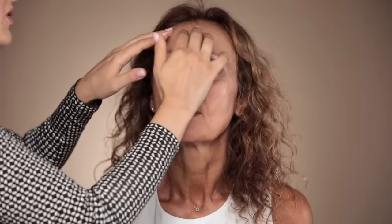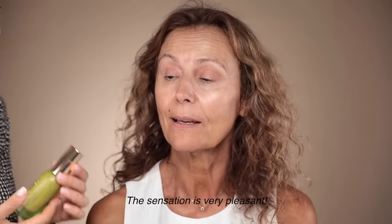Okay, the serum feels so incredibly nice on her skin, almost like a moisturizer. It does not feel like a serum. Typically, serums are humectants, meaning that they keep the water in your skin, but they're not necessarily hydrating. That's why after serum, we use moisturizers. But this serum feels incredibly hydrating on her.